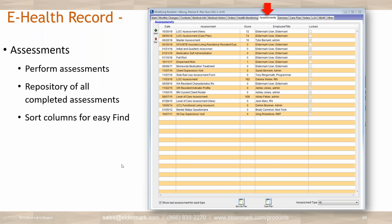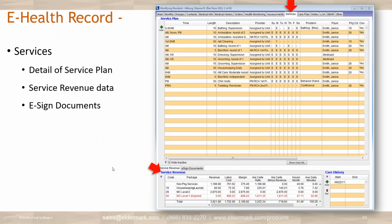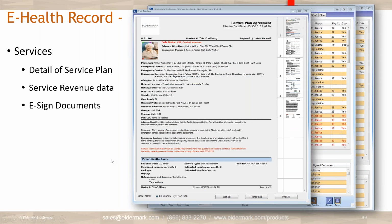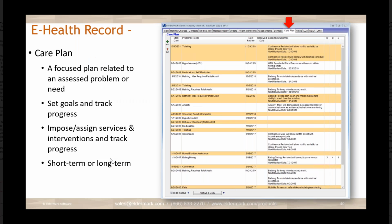And what people do like about the assessments too is if you do a new assessment from an old assessment, you can cut and paste forward all the old answers. So it starts in a nice spot where it shows all the old answers, and it'll just show you the changes to the new ones. Services all get listed out here directly. The service plan agreement, it's not going to go too deep into that.